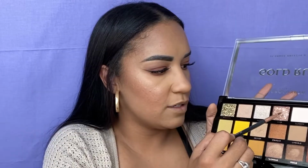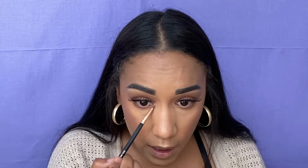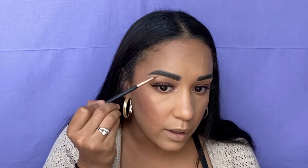Next, for our inner corner, I think I'm gonna go into this Wow shade. It is literally the most beautiful shimmer shade I have ever used. So taking this Wow on a little tiny brush and just placing it right. Oh yeah, baby. Yeah, baby girl. Oh, so pretty. And then also just going to be taking a little bit of that shade and placing it under our brow bone. Really highlight that area.